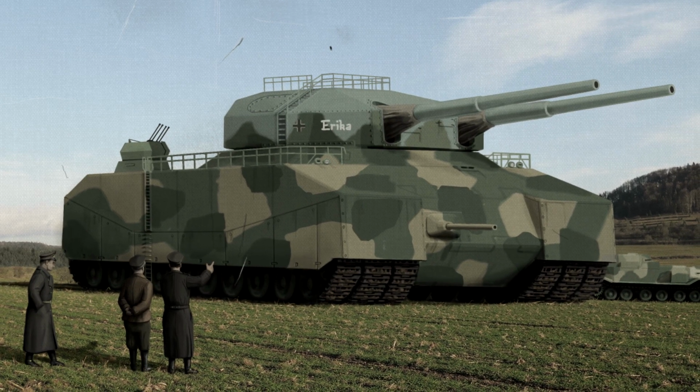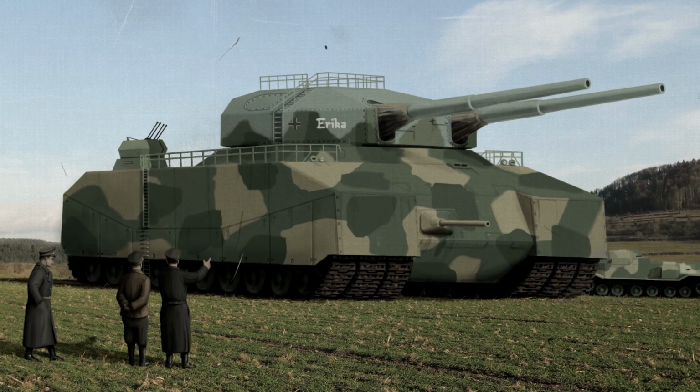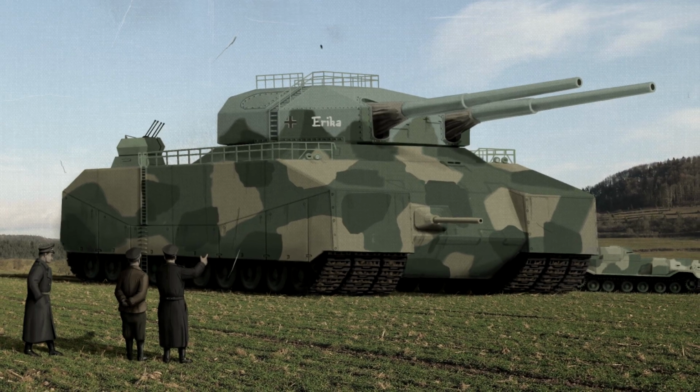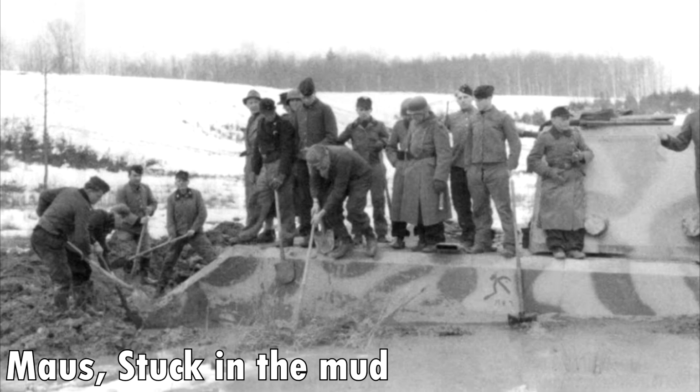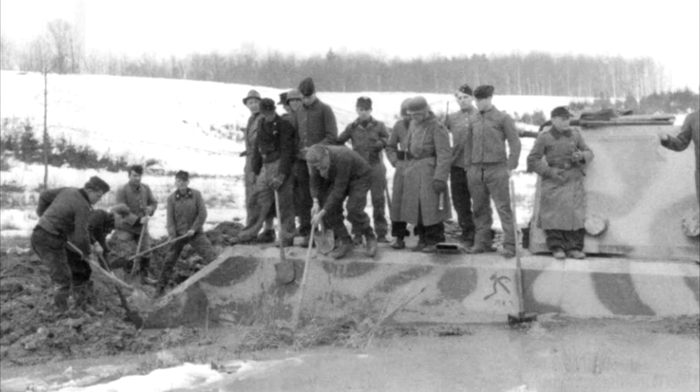A positive thing about the Ratte is that it had 2 meters of ground clearance, so off-roading shouldn't have been too much of an issue, unless if it hit a boggy area. How would recovery of such a vehicle even take place?